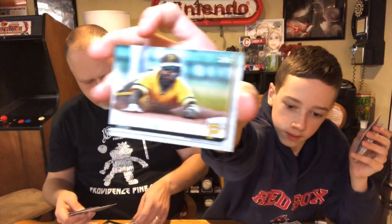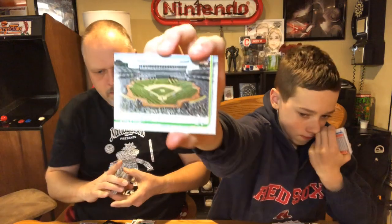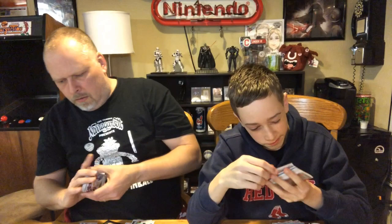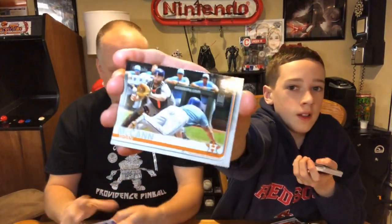This guy is sliding into a base. Another Sonny Gray card, jeez. Ryan Zimmerman. Oh, okay. The Oakland Athletics. Got a nice little set of fields here. Future stars, Willie Calhoun. All right. Future stars. All right. This guy sliding into home.